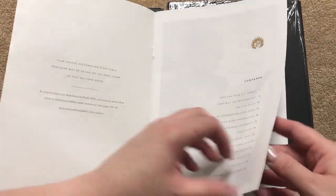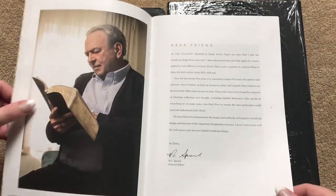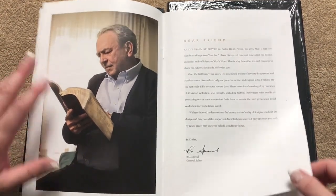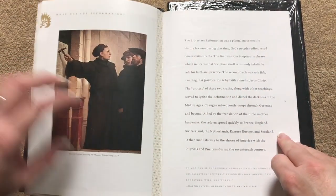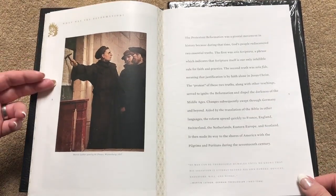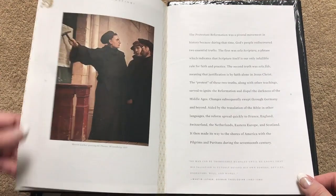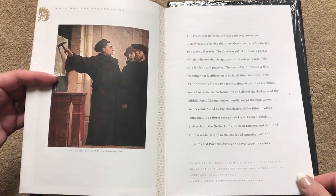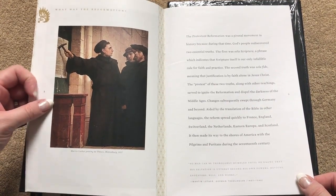It's going to give us all the contents, and then we're going to have a note from R.C. Sproul, a nice picture of him reading his Bible. Now he did pass away in 2017. We're going to have pages that talk about what was the Reformation. So we've got a painting of Martin Luther posting the 95 Theses in Wittenberg in 1517. That is a neat painting.